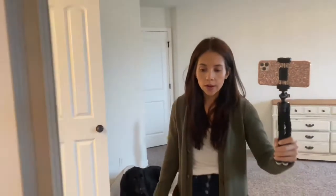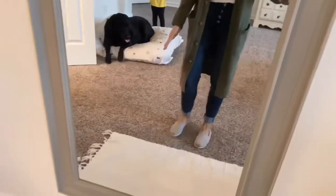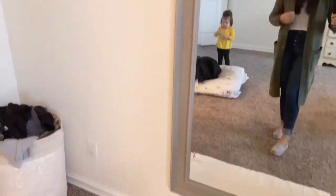I just threw on a sweater and comfortable shoes. These are my Toms, and that is it. I'm gonna get ready to head out and get my stuff and head out, and then after I'm done visiting with her, we are going to run some errands and go to Target and return some stuff that I got this week. And that is it. That is pretty much this morning.